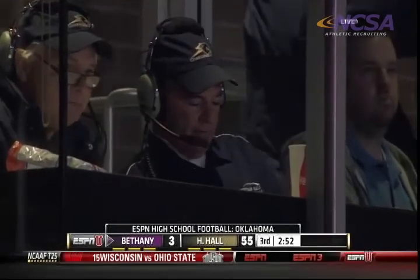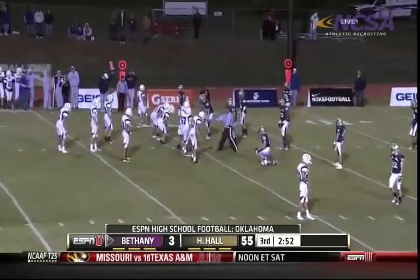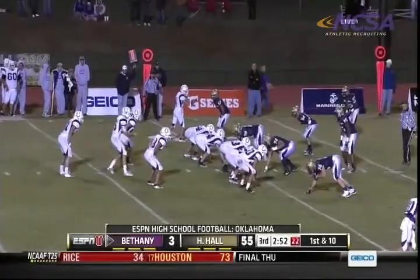See Coach Andy Bogert there, the head coach at Heritage Hall. Has been in the press box since 2007. Finds it nice and cozy up there. Had heart surgery back in 2007, been up here ever since.